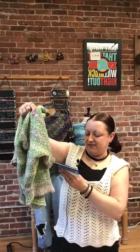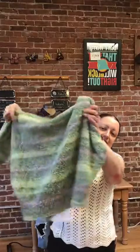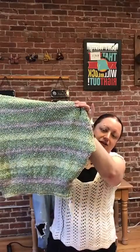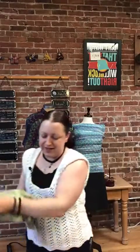Again, it's called Sapphire. And this used color 3528, which out of all of them, this is probably the most subtle color. It's got the greens and the pink. The pink is a little splash of color in there.